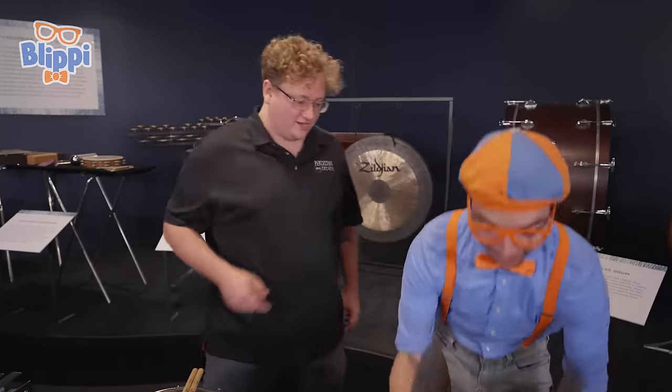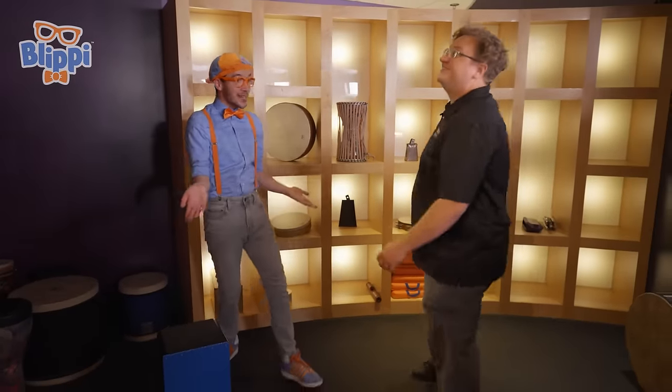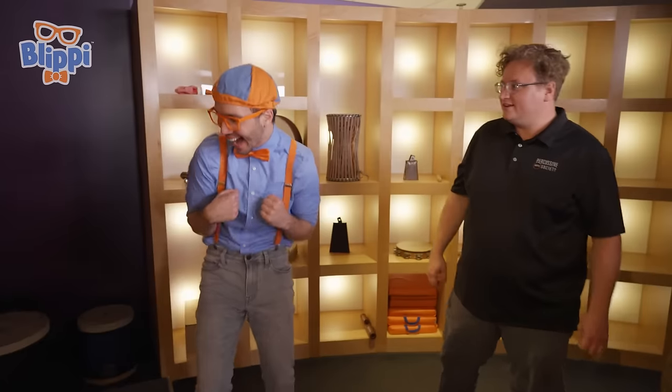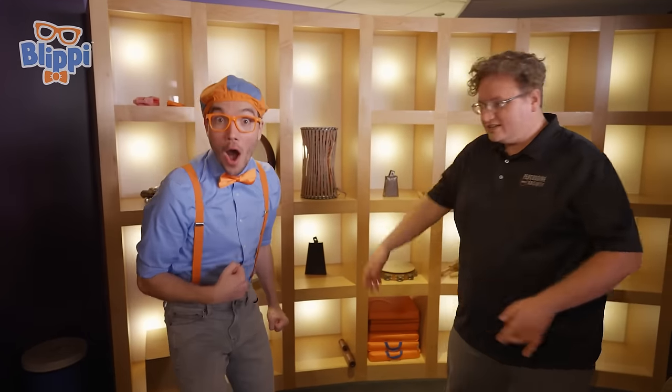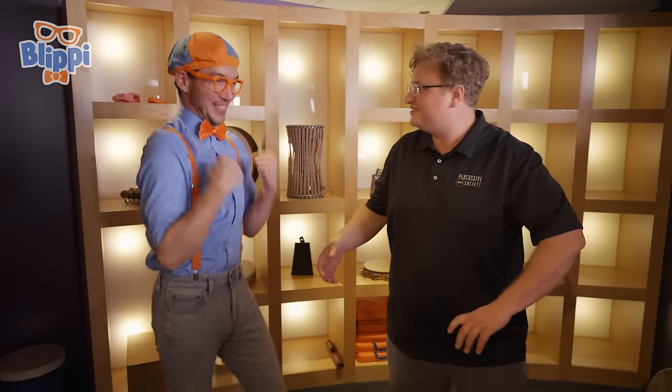Sure, let's go this way. Okay. Wow, look at this place. It's so cool. There are so many percussion instruments and drums? Yeah, Blippi, this is Groove Space. So this is a place where you can take any instrument you want and play whatever kind of music you feel like. Good, well, I feel like playing all kinds of music today.